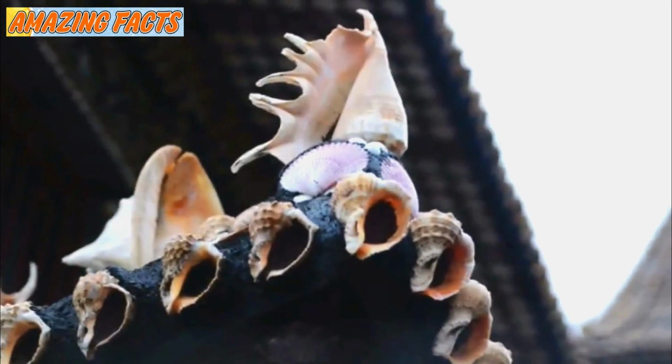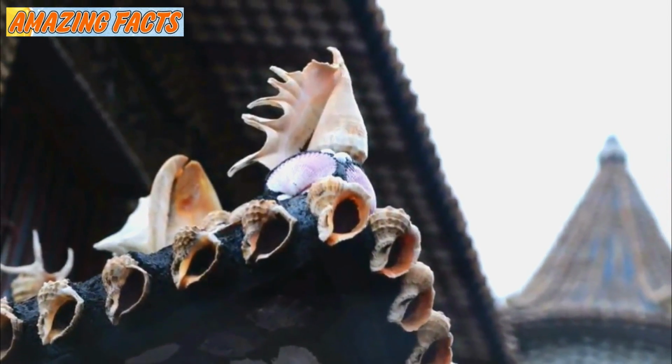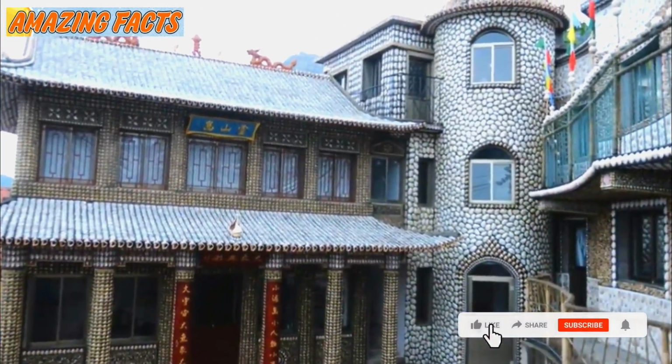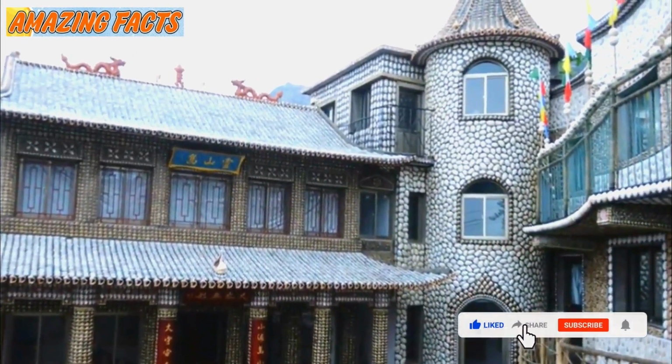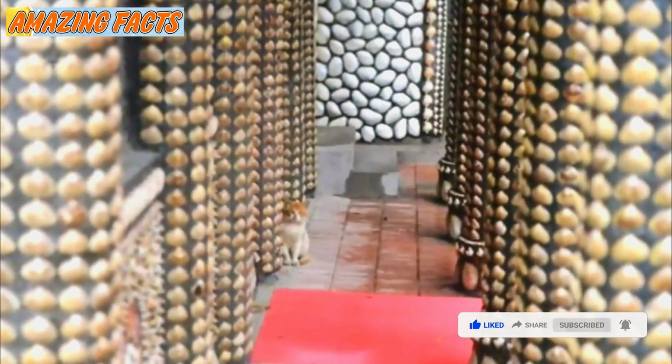Instead of hiring high-priced contractors, Yangsheng started collecting shells from the beach. A lot of shells. His plan was to have a house covered in seashells. Over the next 2 years, Yangsheng managed to cover the entire house with thousands and thousands of unique seashells. Here's how Yangsheng describes his project.